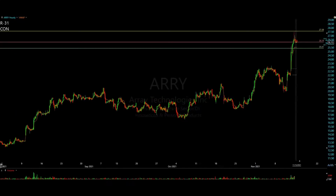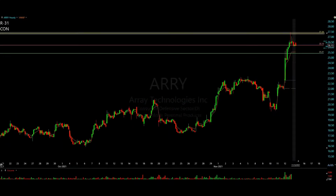But again, use Friday's highs as support. Let it get taken out, and don't get caught in any nonsense around here. Let it get taken out, base out a little bit, and you've got another 3.5 points to the upside. So keep an eye on that.